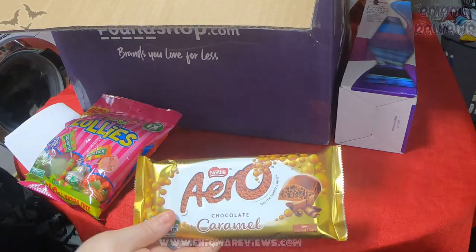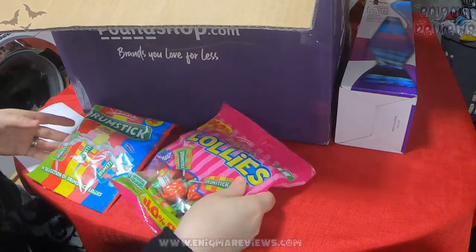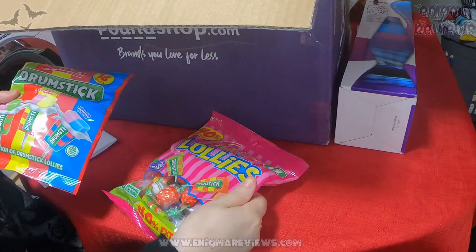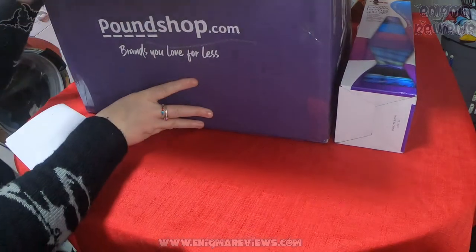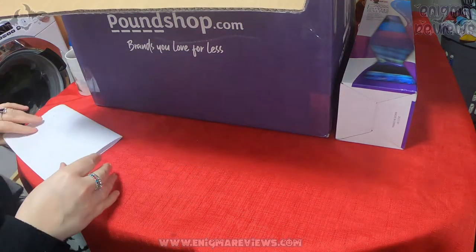And then we've got the share bar Oreo. And then I've got all the lollies, which between me and Zach, we will eat them. So that was all the treat stuff, guys, from the Pound shop.